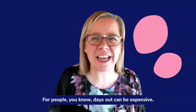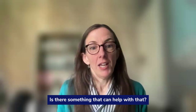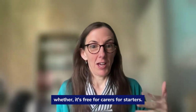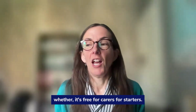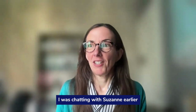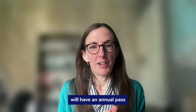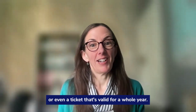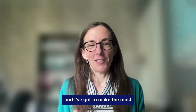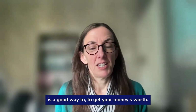And for people, days out can be expensive. Is there something that can help with that? Yeah, certainly one of the symbols in the book will indicate whether it's free for carers, for starters. And also, something I was chatting with Suzanne about earlier, a quite good way to approach things is that a lot of places will have an annual pass or even a ticket that's valid for a whole year. So rather than feeling, oh, I've got to go for a day and I've got to make the most of it and see everything, maybe coming back again is a good way to get your money's worth.